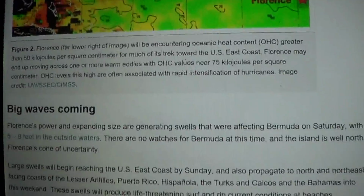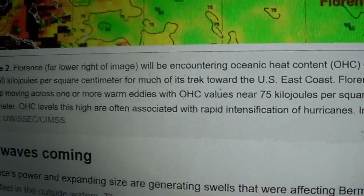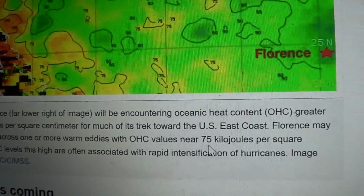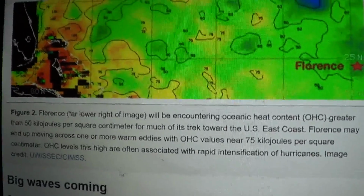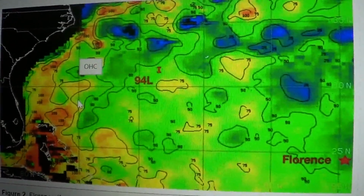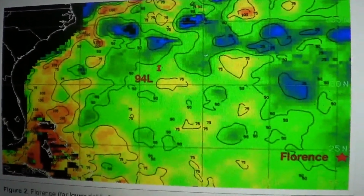Big waves are coming. And as it mentions here too, there are some warm eddies with ocean heat values near 75 kilojoules per square centimeter. Ocean heat content levels this high are often associated with rapid intensification of hurricanes, and that will be as it gets closer to the coast. These warm eddies come up from the Gulf of Mexico. They're in the Gulf Stream.